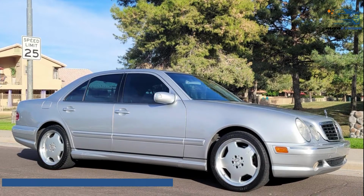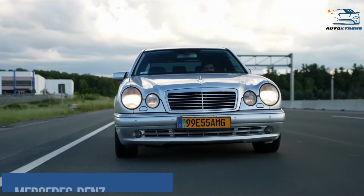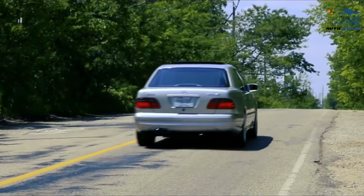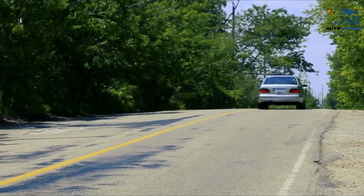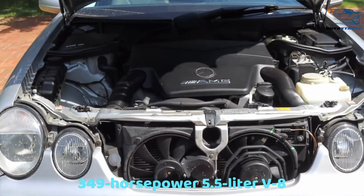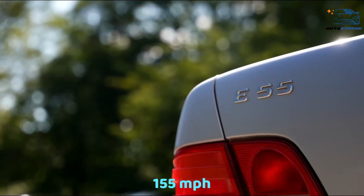Next up at 13, Mercedes-Benz E55 AMG. E-Class AMGs are the definition of understatement. They look as stately as normal E-Classes, but have some serious performance under the hood. The E55, with its 349 horsepower 5.5-litre V8, could top a speed of 155 miles per hour.